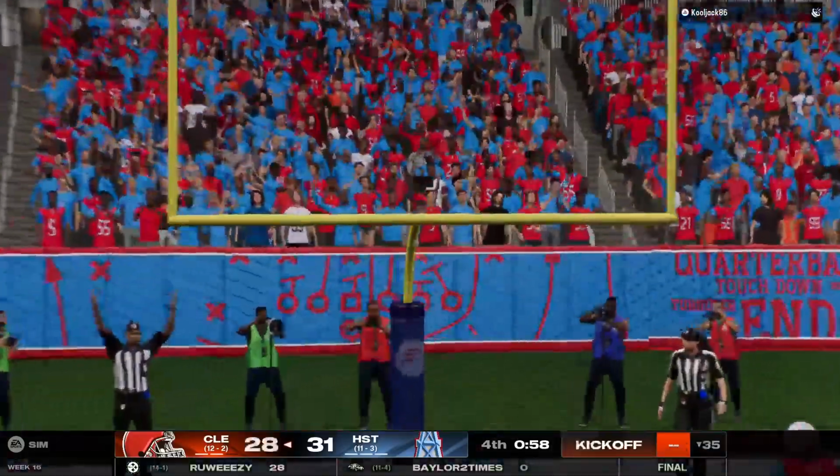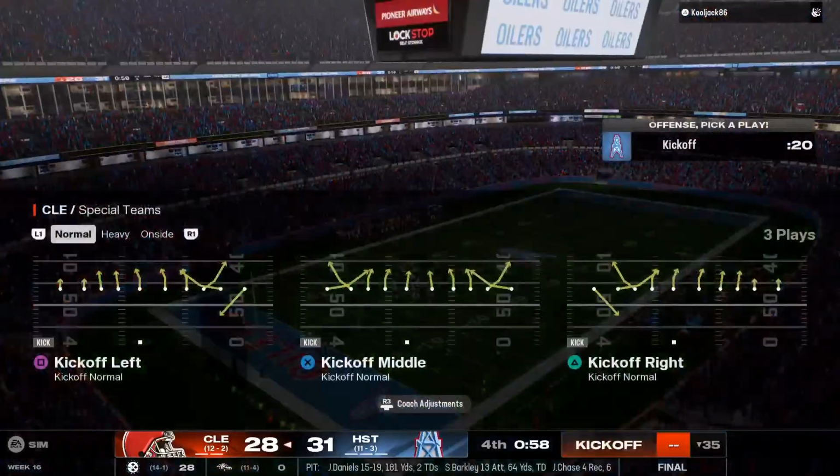And he connects there, so now another kick from him. A field goal to tie this game in the 4th.